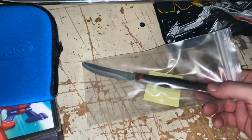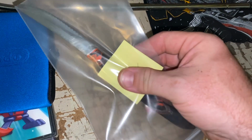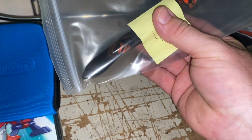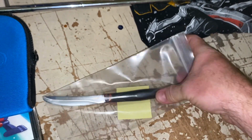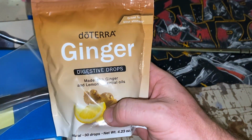Sold another Cutco knife, another steak knife. This one is the F knife. You can see it's got the swirls on there. Somebody told me a tortoise shell pattern, which is 100% right. That same idea there. And so I'm parting out a 12-piece steak knife set. This is the second of those knives to sell. $31.97 plus shipping.